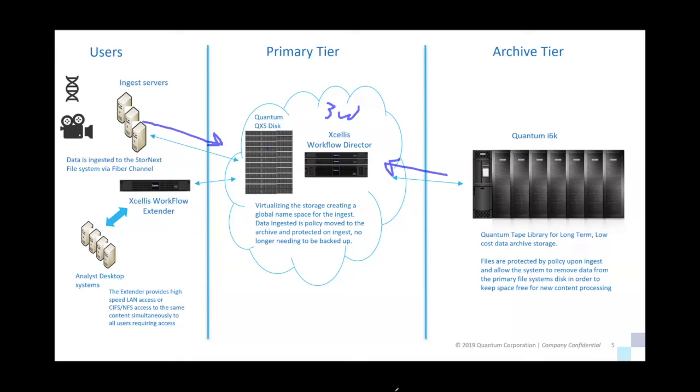Now let's say we take this same exact environment and we take the workflow director, and it could be a single node or dual node, because we have an HA pair here where it has its own independent metadata. But let's say your remote site is only for archiving, and your tape library is going to be your remote site. Your primary site, the disk-only file system, is a larger 3 petabyte disk.